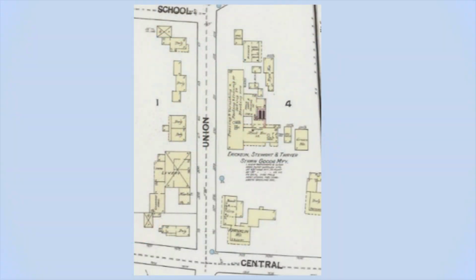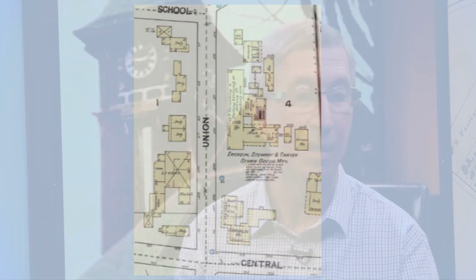And then, this is a map of one of the fire maps, the Sanborn fire maps. This was taken from around the 1800s. It shows a straw factory, which was located on Union Street between West Central Street and School Street. That was the Erickson, Stewart, and Thayer's factory. It was a straw factory.